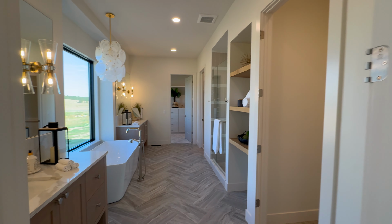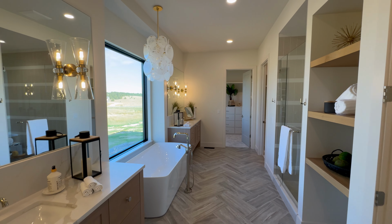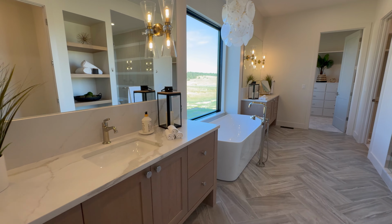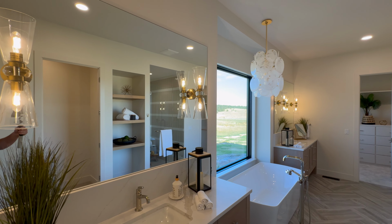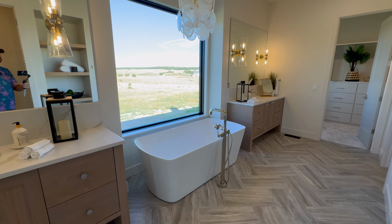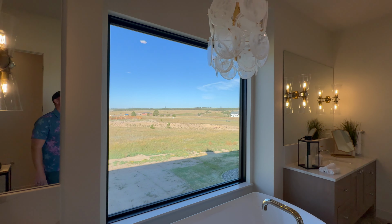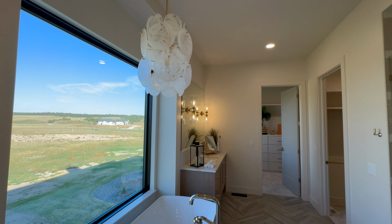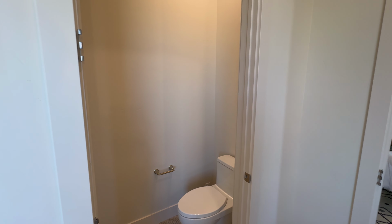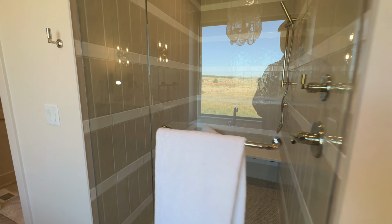Now, some of these doors, as you can notice, there's hinges here, but no door. A lot of the ones here in the bathroom have been removed and taken downstairs. This is being showcased in the Colorado Springs parade of homes. So with a lot of foot traffic, you don't want a lot of people touching the doors and getting them all grimy and stuff. But double vanities in here, separated by this great big soaking tub. This huge picture window and a cool light fixture up above it. I like that. And then back behind us, you've got the water closet with the toilet, some open floating shelves, and then into the shower.